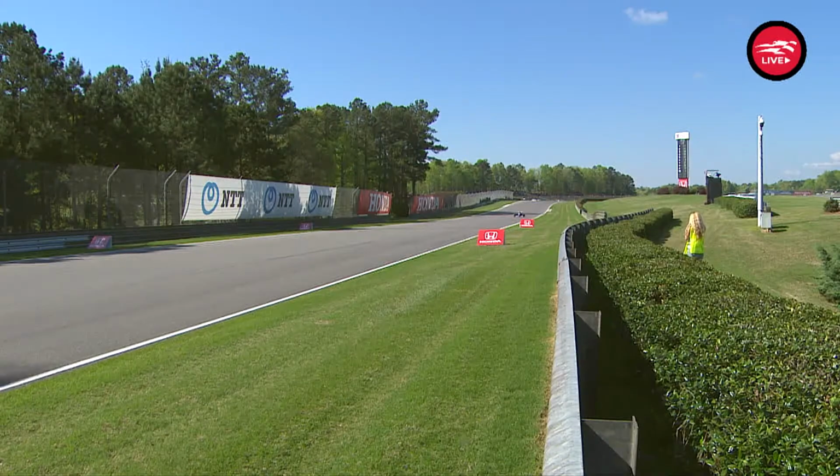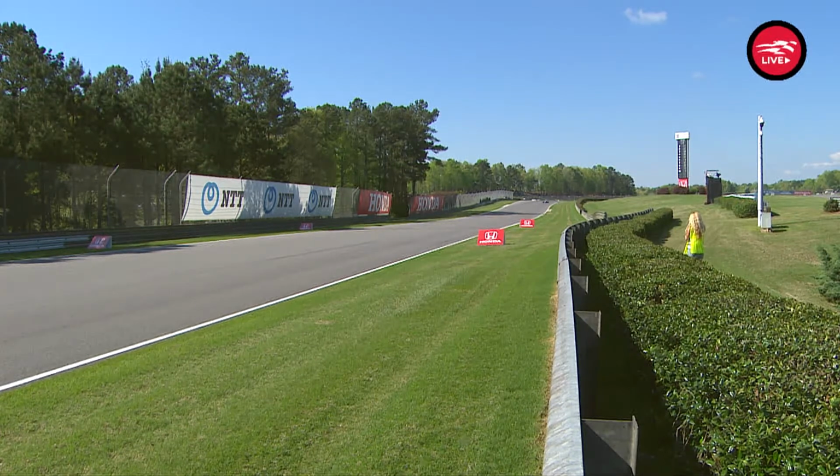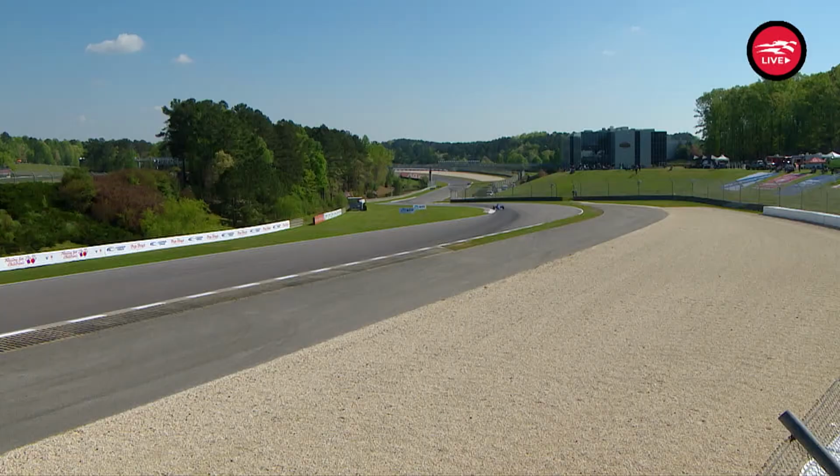Rasmussen pulling out that lead of about 6 seconds, but he's backed things down to a nice 1:17.3 pace, about 7 or 8 tenths of a second off his fast lap. But he's got that gap. Now you can kind of just manage it a little bit, take care of the tires a little more. Got that clean air.